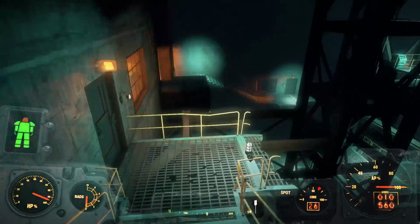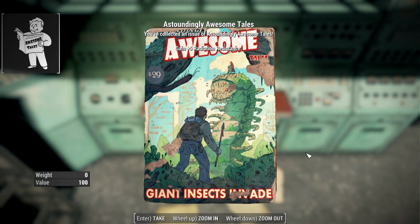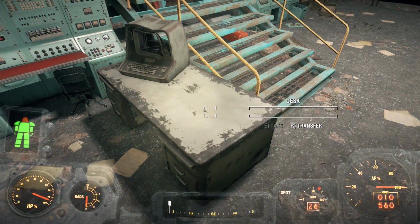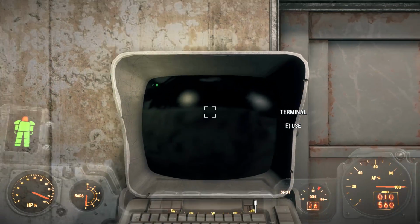Moving along to the left, we find a closed door that we open with a button. Following the catwalk down, we find Astoundingly Awesome Tales number 13, which gives you +5 to radiation resistance. We also find a holotape here, which is a key to open up the blast doors, but trying to use it on a nearby terminal doesn't actually work. We get a message saying that we have to shut down the launch sequence before we can open the blast doors. This requires a different terminal.